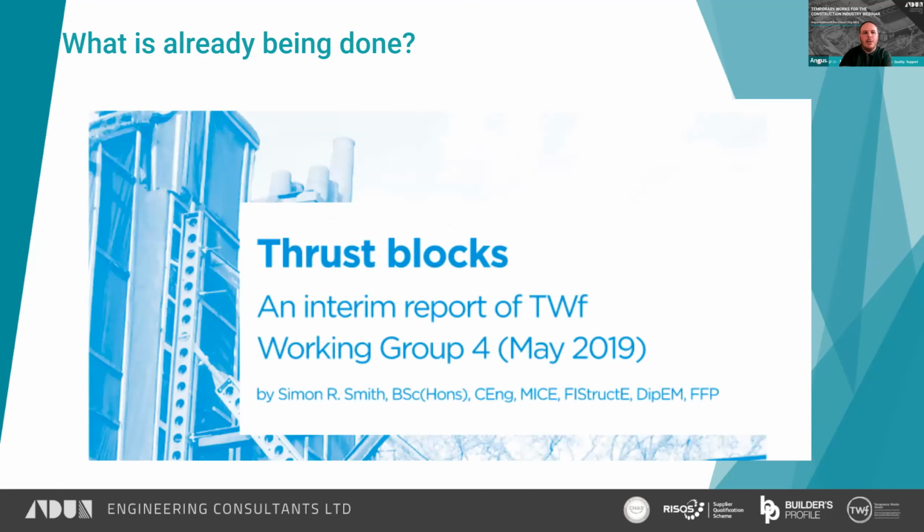Things like research papers like this one from the Temporary Works Forum, thrust blocks. If we can do research and demonstrate we don't need thrust blocks that are that big, then that's great. It means we reduce the amount of concrete and therefore the amount of CO2 that we're using on a site in the temporary condition.